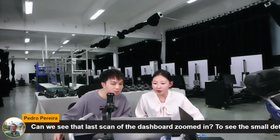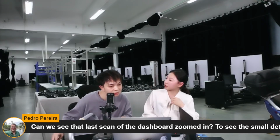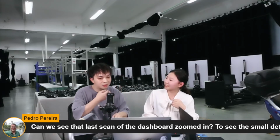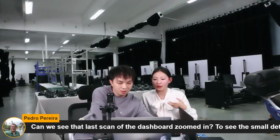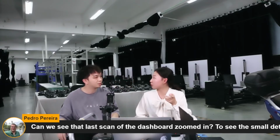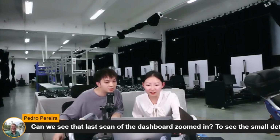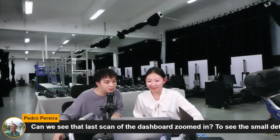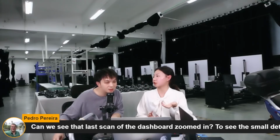Pedro, can we see the last scan of the dashboard? Zoom in. I think we just zoomed in, right? Maybe you can see our video after we ended. We just zoomed in the model. Sorry, I think you kind of missed that. Okay, so now shall we take a tour of the whole factory?